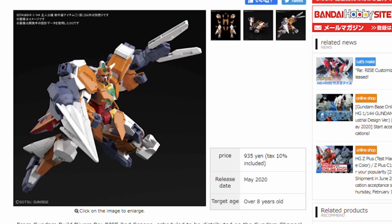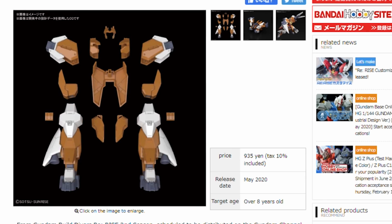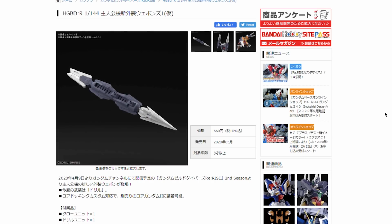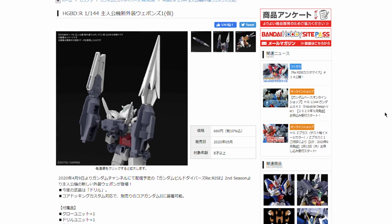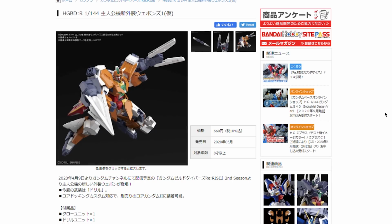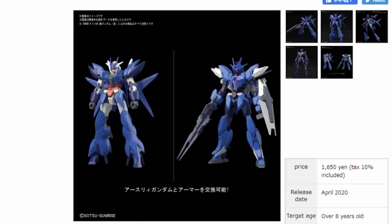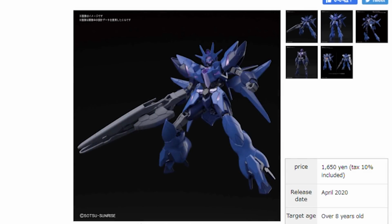Anyway, this armor kit right here is 935 yen and comes out also in May. Oh yeah, and those weapons you're seeing in that picture right there are sold separately in this box right here. So I've already pretty much talked about this armor already, so I don't need to. Now we've got a drill and a grabby hand, and the drill and the grabby hand cost 660 yen out the same month.